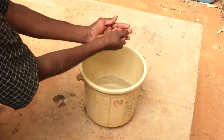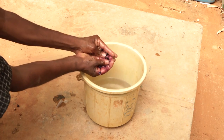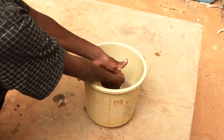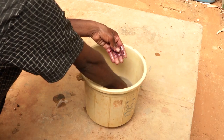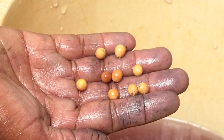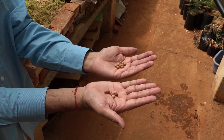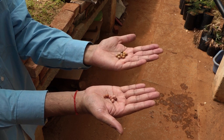It's just a caution: avoid collecting those fruits which have fallen on the ground and the fruit is already dried. It needs more time to clean it. If you collect these fruits which are succulent, the entire process of collecting the seed from the fruit will be very easy. On my palm, I have two sets of seeds.